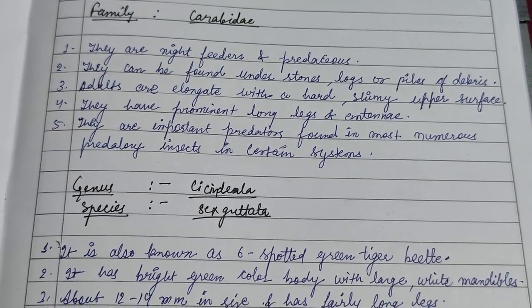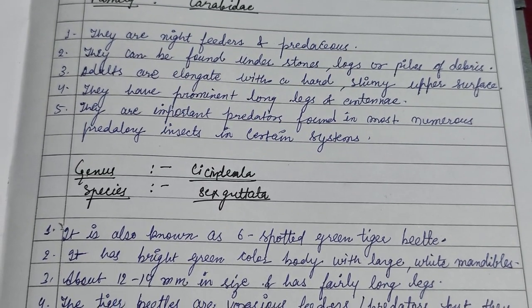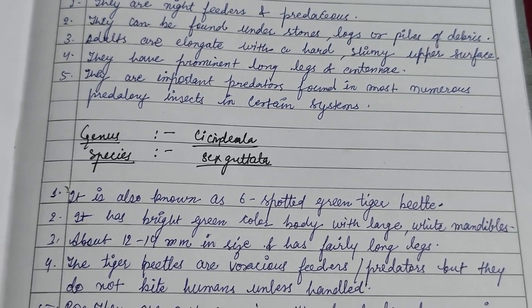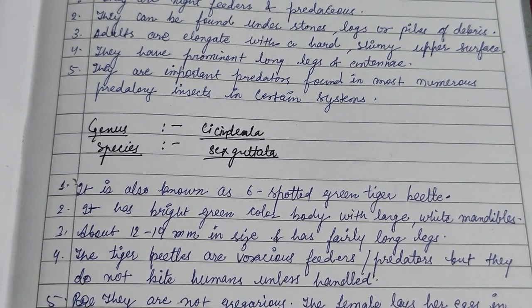Family Carabidae: they are night predators or predaceous, and they are important predators, found to be the most numerous predatory insects in certain systems.